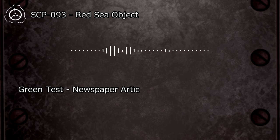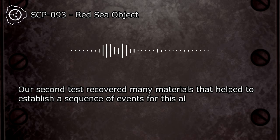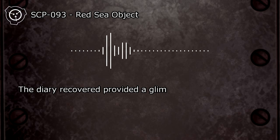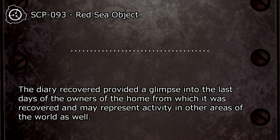Green test, newspaper articles 2, 3, 4, diary. Our second test recovered many materials that helped to establish a sequence of events for this alternate world. The diary recovered provided a glimpse into the last days of the owners of the home from which it was recovered and may represent activity in other areas of the world as well.